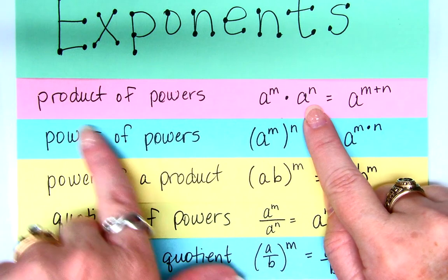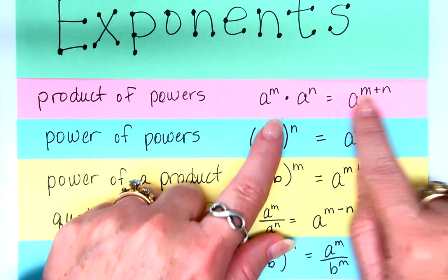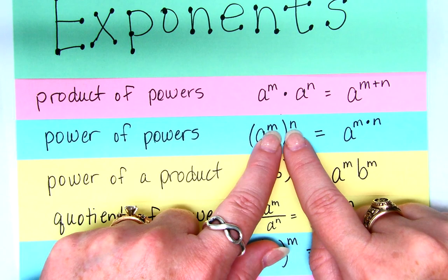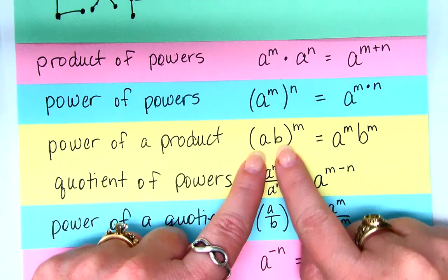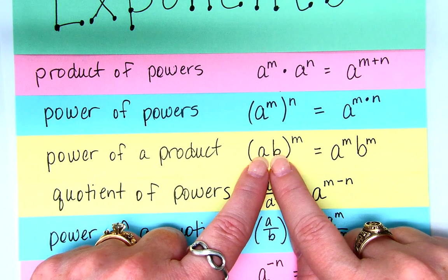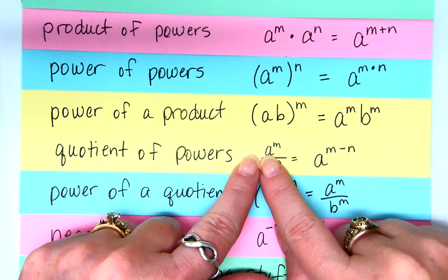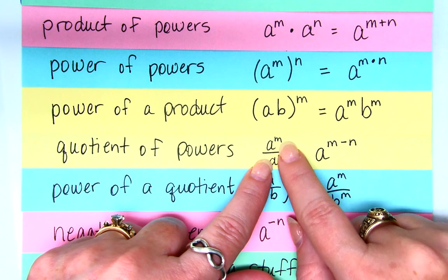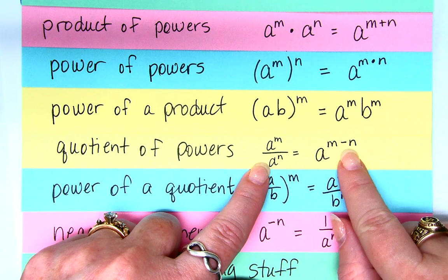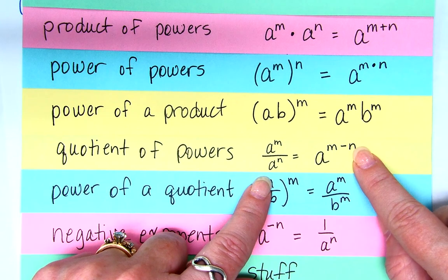Product of powers. When you're multiplying like bases, what do you do with the exponents? You add them. When you have a power to a power, what do you do with those exponents? Multiply them. If you are multiplying 2 numbers in parentheses and raising that to a power, which one of those gets the power? Both. If you're dividing 2 numbers that each have exponents, what do you do with those exponents? It's like bases. You subtract those. When you're multiplying, you add. When you're dividing, you subtract.